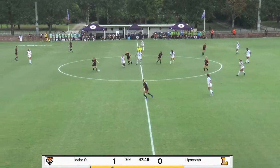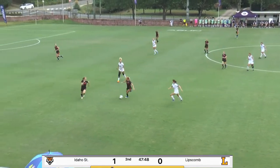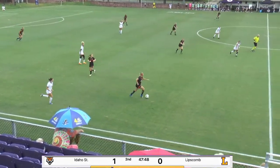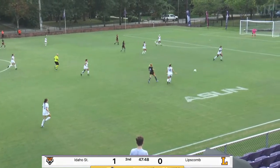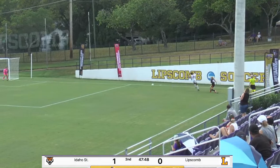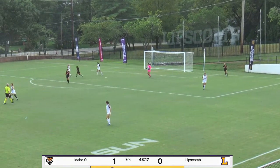Lipscomb trying to refine that footing that allowed them to put on such tremendous pressure in the final 10 minutes or so of that first half. Here is Rachel Fulmer with space. Up ahead for Gabby Warta with McFadden in pursuit. A low cross right into the waiting arms of CJ Graham.